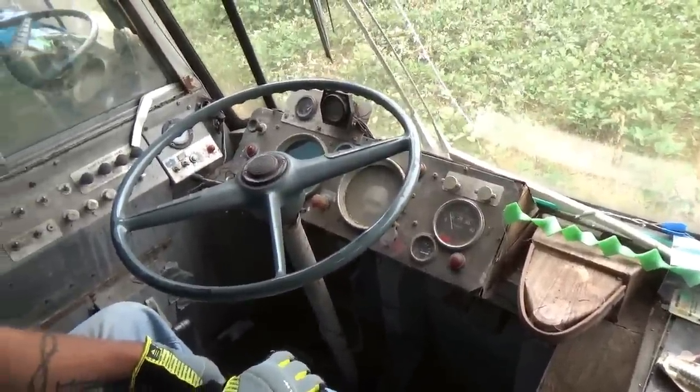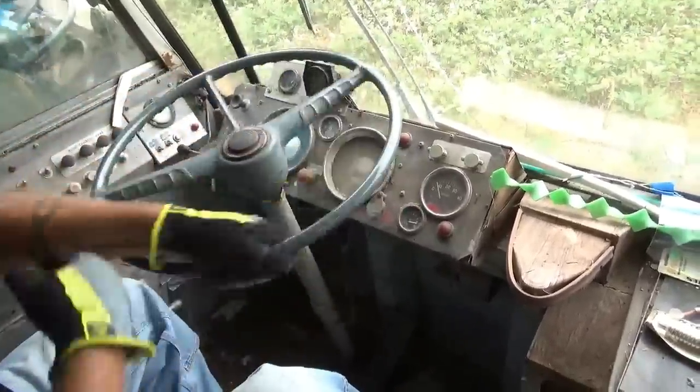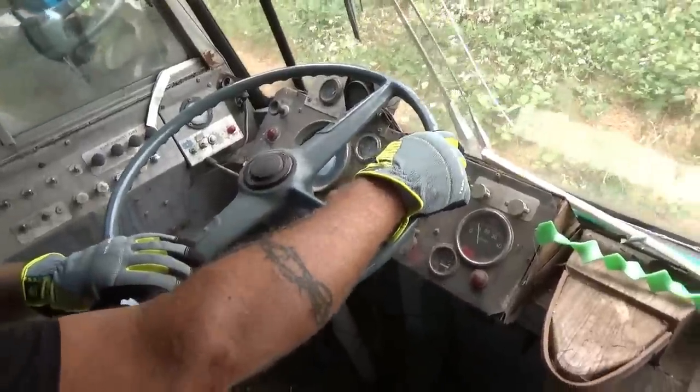Turn your wheel and see how that feels. Hear a little whining. Not too much when it's in the ruts, buddy. I think you might be in business there.